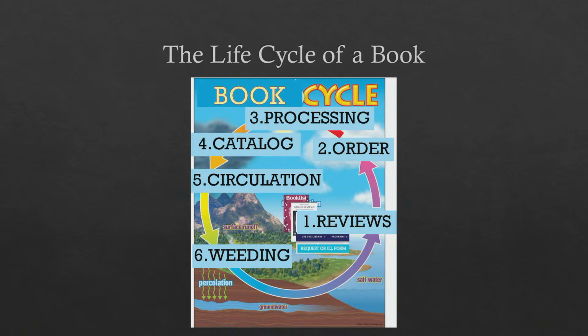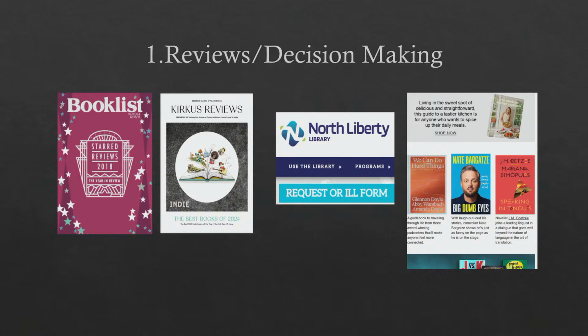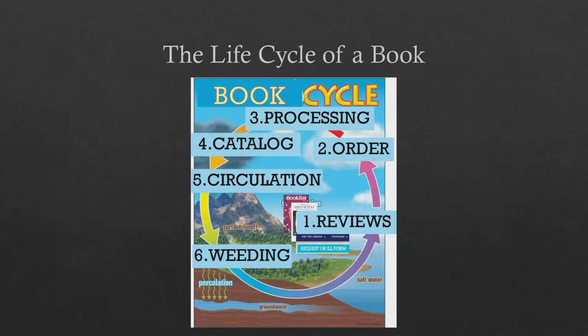So let me just refer to my notes here. Alrighty. Actually, I'm going to go back one. You'll notice we start at reviews at 1, and then we go into ordering, processing, cataloging, and circulation, and then weeding when we're done with it. Steps 1 and 6 are probably the most time intensive, because that's where I'm looking at reviews and then looking at long-term circulation, like how this item fits in with everything else, for whether or not we're going to weed it or replace it with something new. So steps 1 and 6 are the most time intensive.